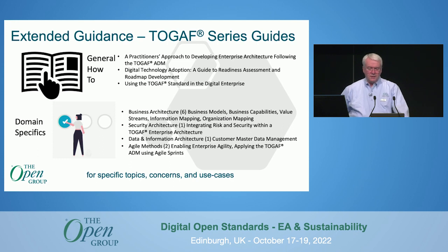Now let's look at the list of series guides in another way, in groups of related content, such as general how-to. So here we have the practitioner's approach to developing enterprise architecture using the TOGAF ADM, digital technology adoption, a guide to readiness assessment and road mapping, using the TOGAF standard in the digital enterprise, and domain specifics. We have 6 guides on business architecture covering business models, capabilities, value streams, information mapping, and organizational mapping. A guide for integrating risk and security with the TOGAF enterprise architecture. A guide for customer master data management. And 2 guides relative to agile methods at the moment: enabling enterprise agility and applying the TOGAF ADM using agile sprints.